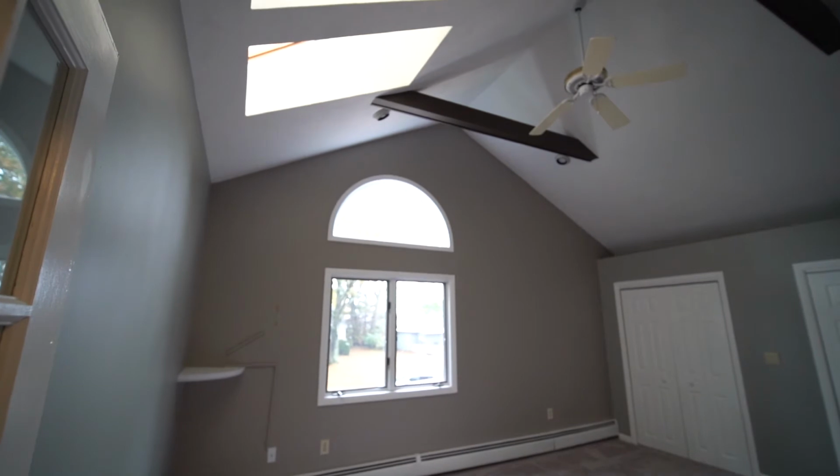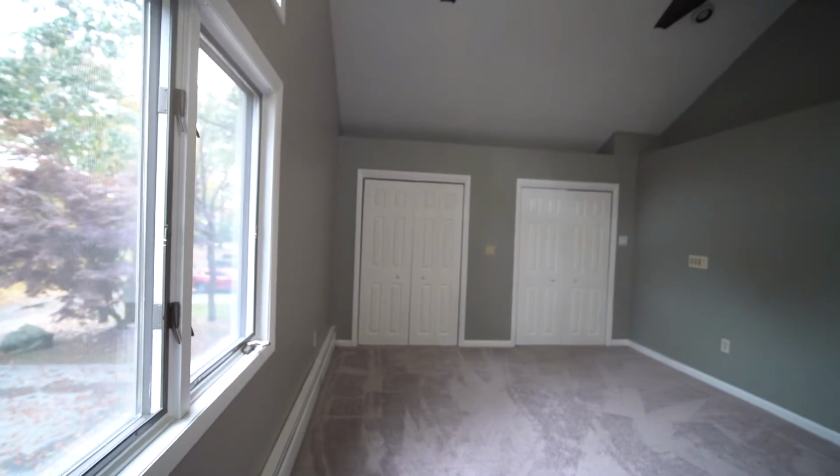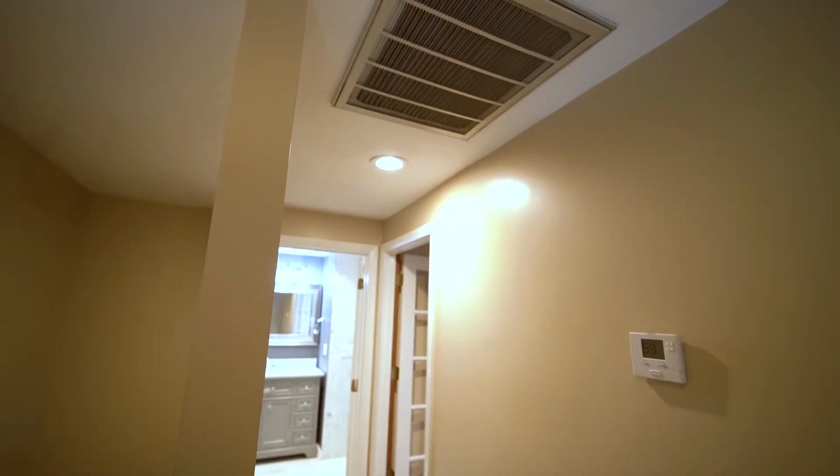Now over here we have the first main bedroom. Look at these vaulted ceilings. It is a beautiful area. This is something great to wake up to. You drop your bed right here, and the first thing you get to see is all this natural sunlight. Over here is going to be your next bedroom.